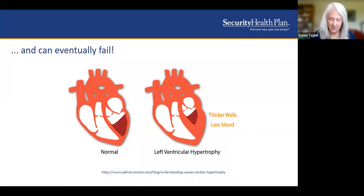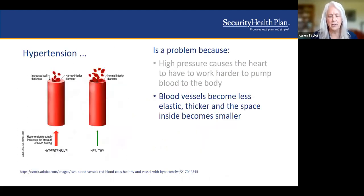The term heart failure is used to describe a heart that's no longer capable of pumping the amount of blood needed by the body. Another reason hypertension is a problem is that when blood vessel walls are constantly faced with high pressures, they have to toughen up so they can withstand that high pressure. To toughen up, the vessel walls become less elastic and thicker. That narrows the space inside the vessel. These changes further increase the pressure inside those vessels and make the problem worse. The narrow blood vessels also decrease the amount of blood flow that can go to the body organs and decrease circulation.